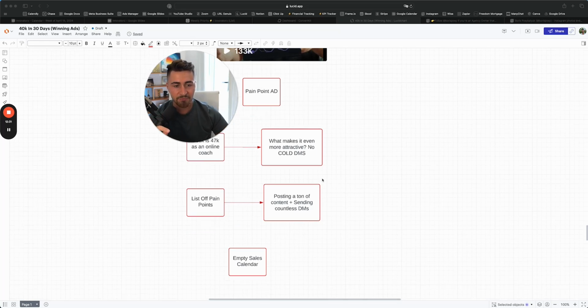And then I listed off their pain points. They're posting a ton of content and sending countless DMs. I said it again, right? Because that's what the biggest struggle is. And so if you're going to run ads, you have to understand your client's main pain points. You have to understand what they are suffering with.